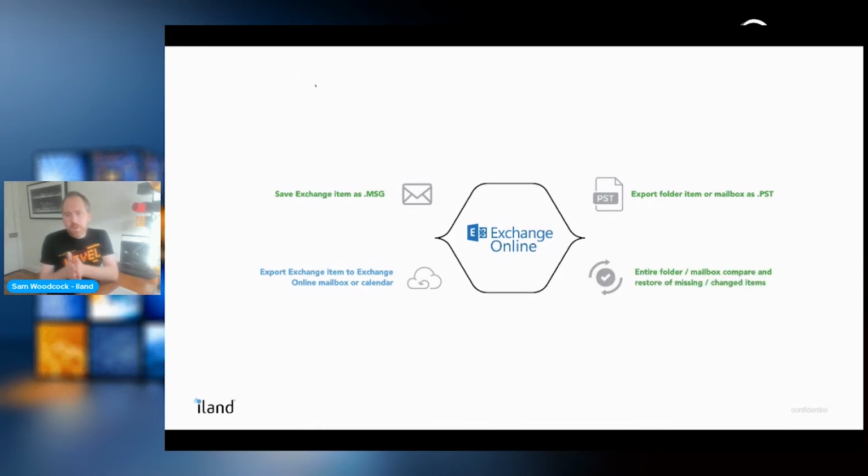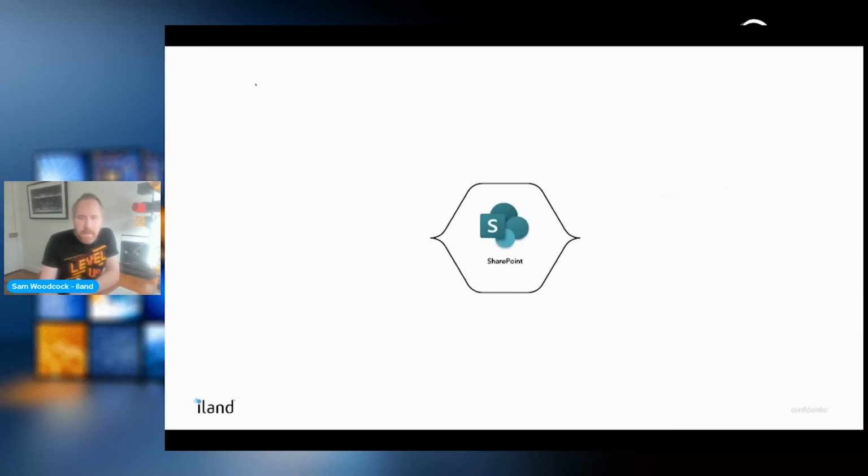And we obviously compare the entire folder, the mailbox, to see which missing items are there, which have changed, and give you the options to restore the ones that you need as well. If we move forward again, it's a similar story for SharePoint.